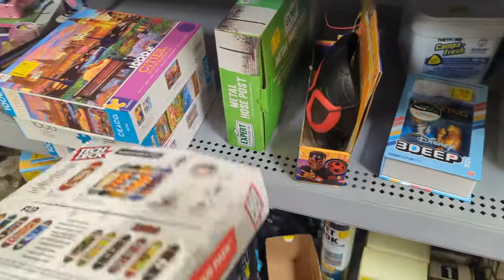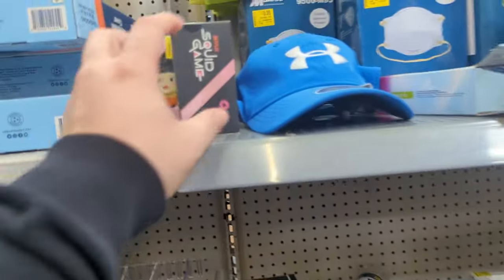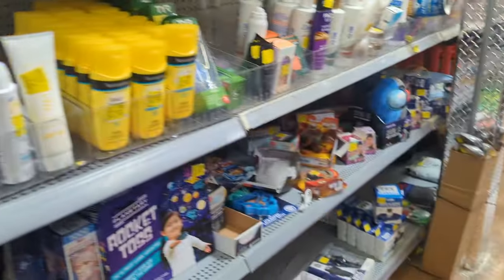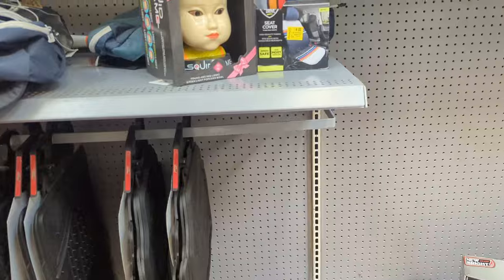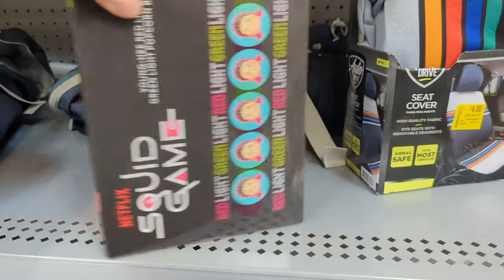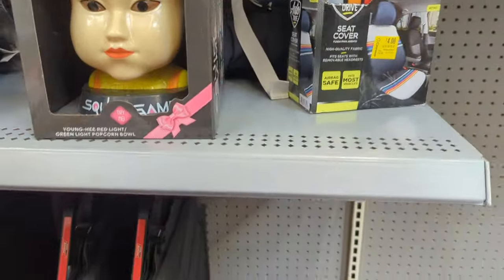Tech decks, 8. Got these little mini Squid Game Bluetooth speakers. Actually, they're not that bad, the speakers. I have one. That's a Seahawks one. They even have this Greenlight popcorn bowl. Oh, that's freaking funny.